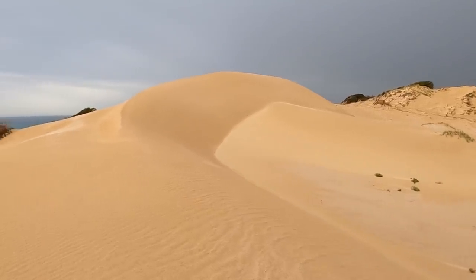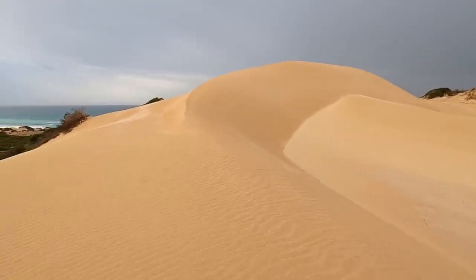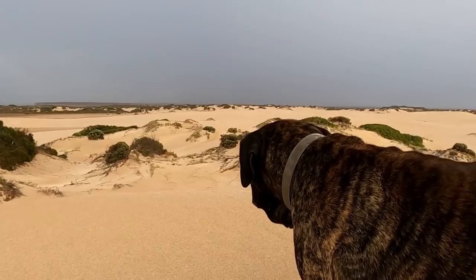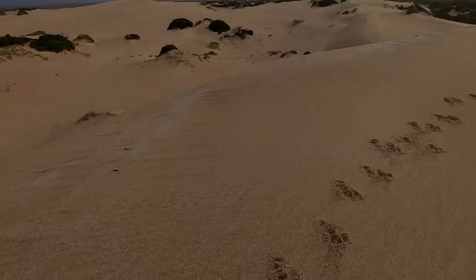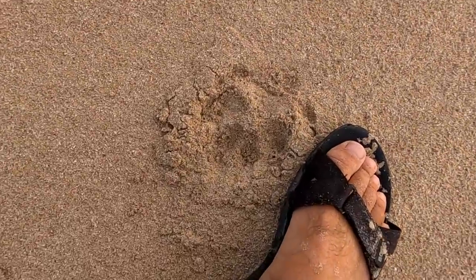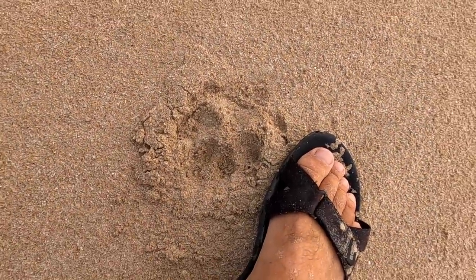Shall we go back down? Check out the size of Cobar's footprints. As wide as my foot.